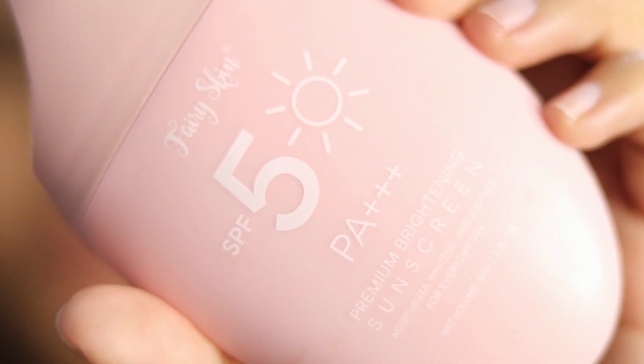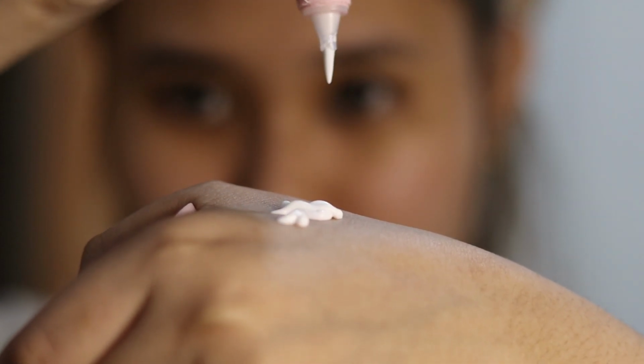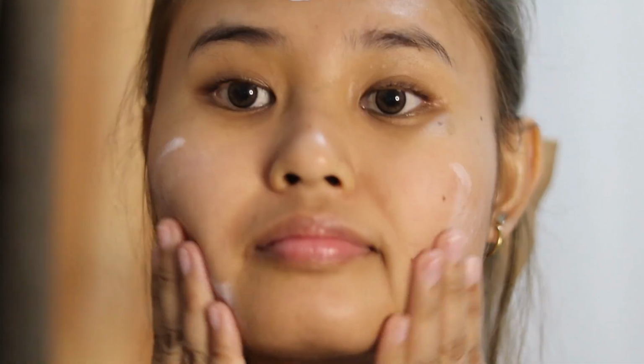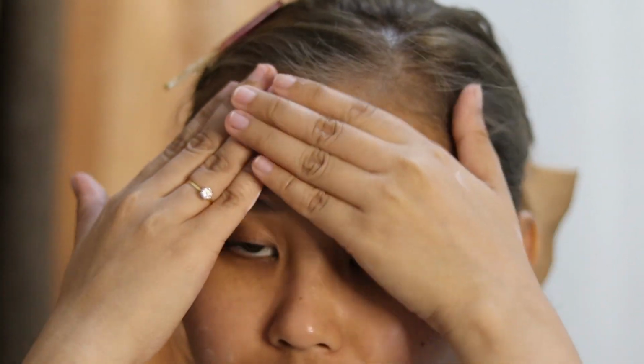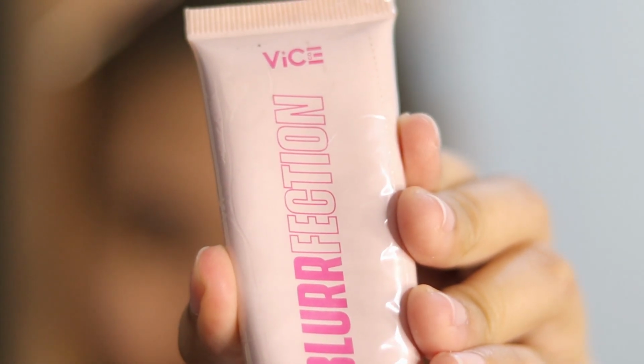Also use this to moisturize your neck. Then we have the Fairy Skin SPF 50 PA++ plus sunscreen. I use this underneath my makeup and so far I haven't noticed any white cast. Of course, we use this to block the UVA UVB rays that are harmful for your skin. So we also have to use this on the neck.